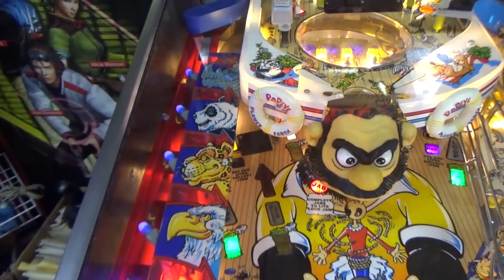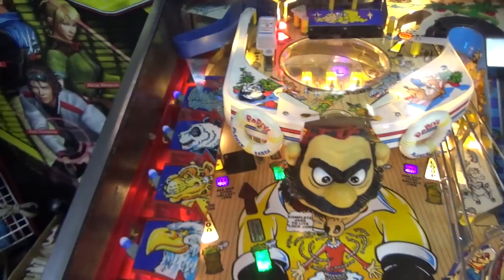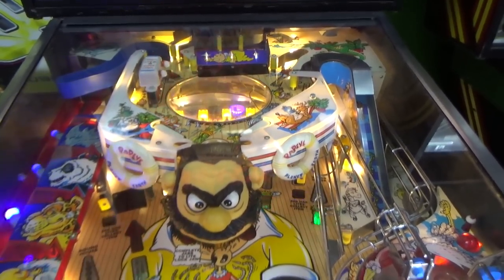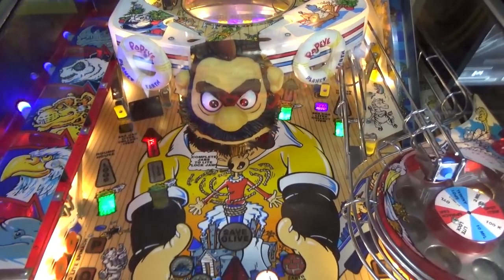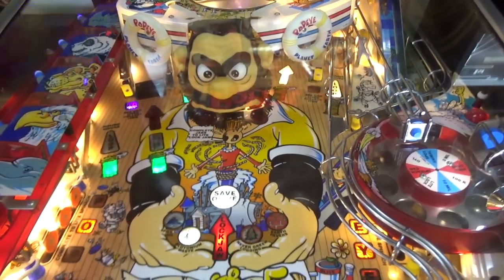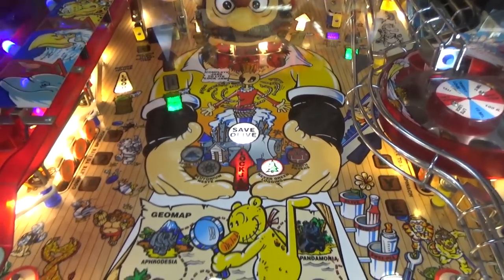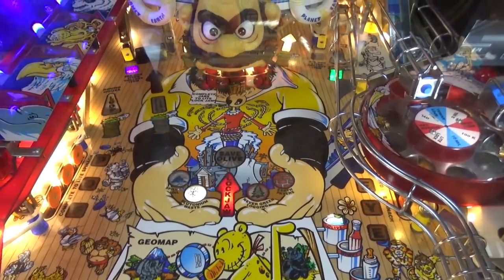Maybe a panda, and a rhinoceros. And then you've got this whole second level up here with a huge Bluto face. And then the artwork on the playfield kind of continues his body. So he's got Olive Oyl.